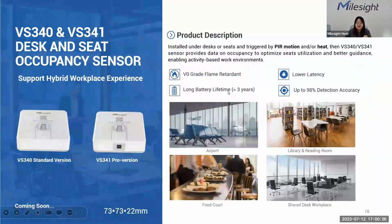And another one is the desk and seat occupancy sensors, which monitor desk and seat usage, which will help to optimize the utilization, as well as help the organization to improve. The first one is the VS340, the standard version, which is equipped with a high precision PIR sensor and works effectively for fixed desk utilization, to detect if the desk has been used appropriately and frequently, and to save a lot of cost on idle desks, maybe in the next organization.